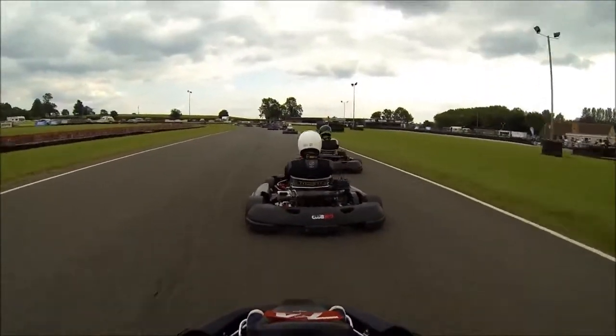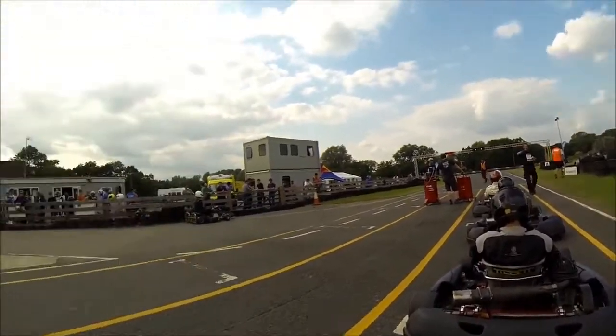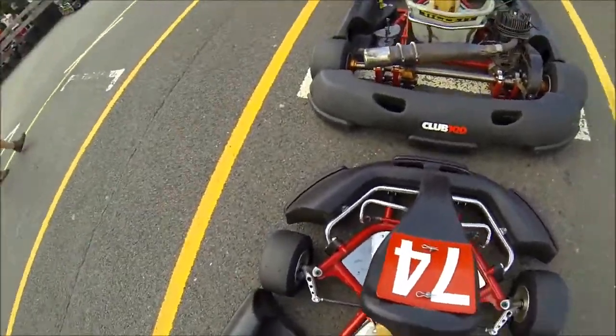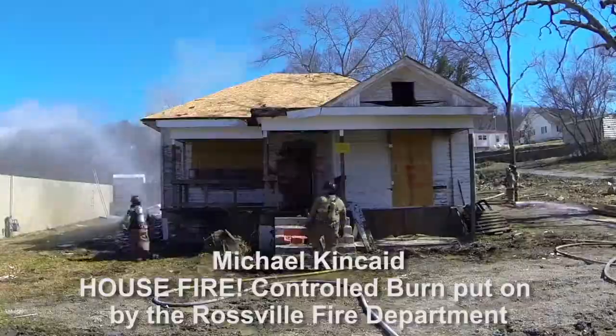And I judge that he maybe finished 5th. You know, count the cars there in front of him. So it looks like what they do at the very end, they just line up. And so here he is, number 74, and he's hopping out, and you get to see a little bit of what the go-kart looks like, which is kind of fascinating too.